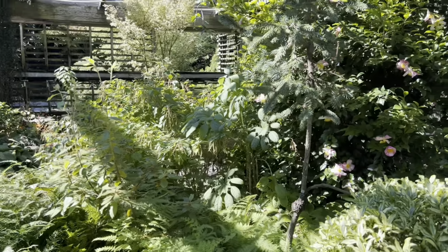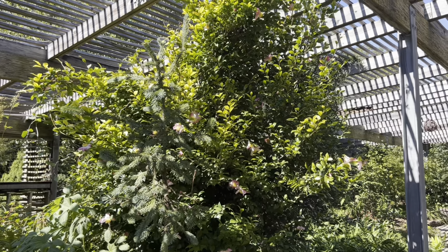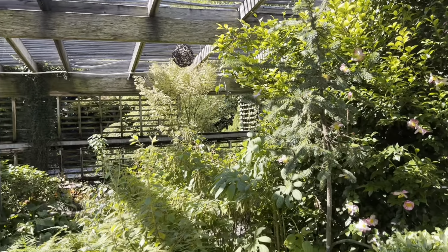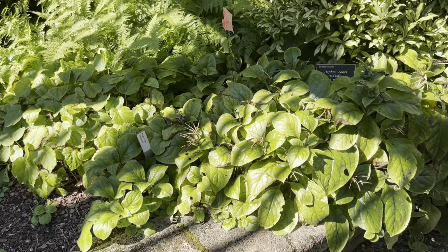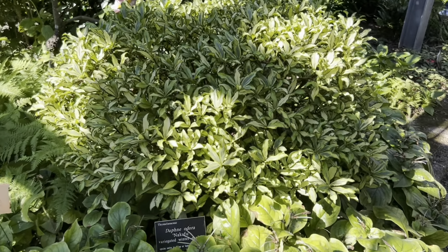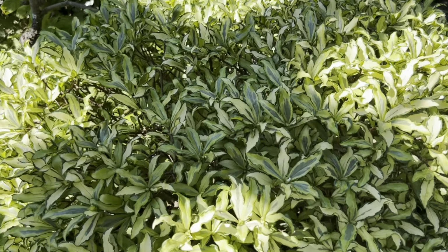Well, I'm inside the Lath House, which is just a treasure trove of cool, awesome plants, including, of course, my favorites, camellias, but also tons of ferns and begonias and other Gesneriads that I definitely covet. And, you know, Daphne, which I have no confidence in growing, but boy, they sure make it look easy here.